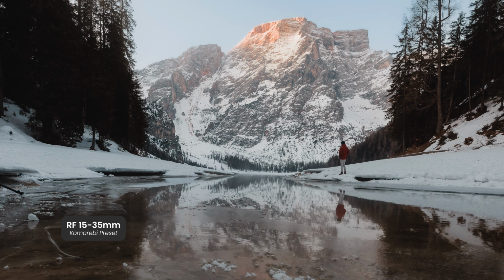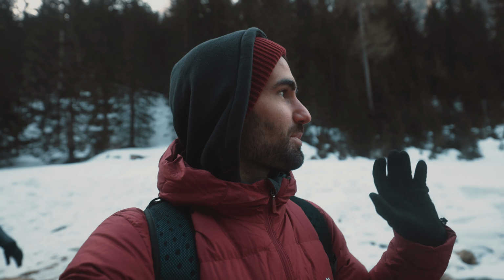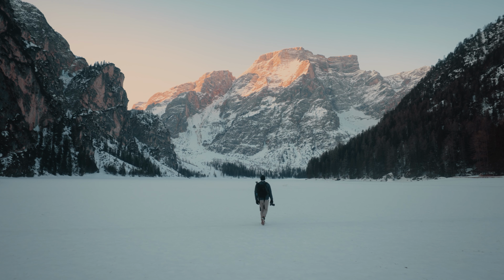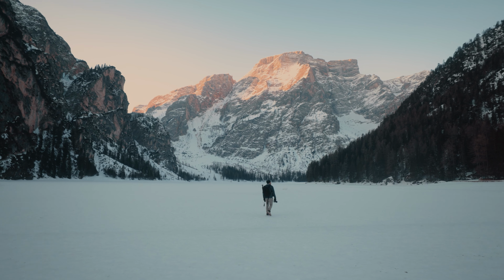So although the lake has frozen over, obviously, we found this little spot where there is still a bit of a reflection. Sunlight is just starting to hit the mountain. It's perfect. I think we're going to head out and walk out onto the lake now, take some photos with a bit more of a kind of minimal vibe, white lake. So let's do it.